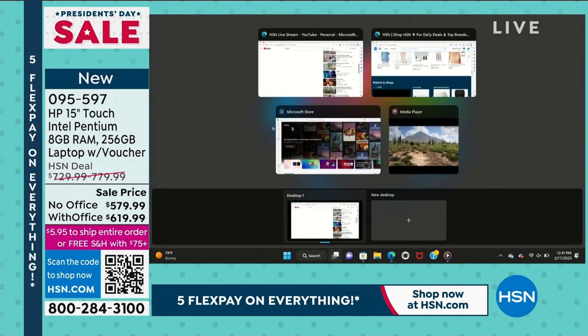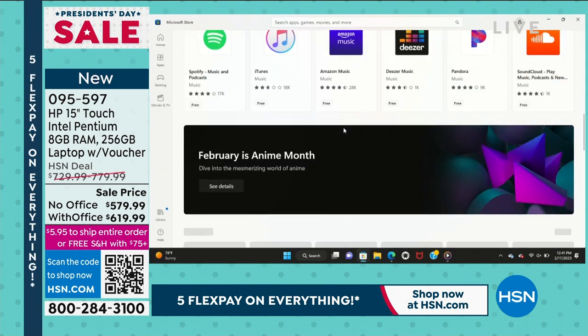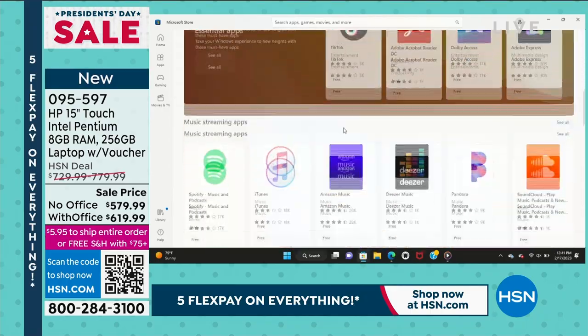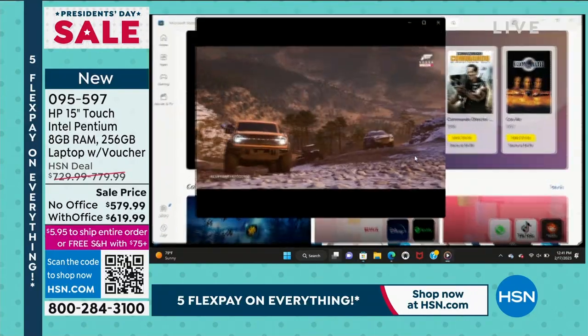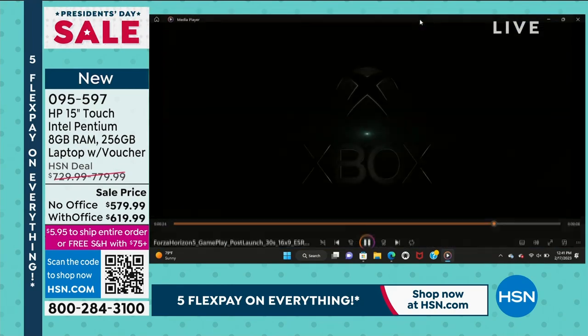$619.99. You think about it, you go into an electronics store to get a new fancy laptop with everything. In my head, I'm thinking $2,000, not $579.99 for solid state with that much storage, with an Intel processor, touchscreen, backlit keyboard, and all those other things. And it's Bluetooth.